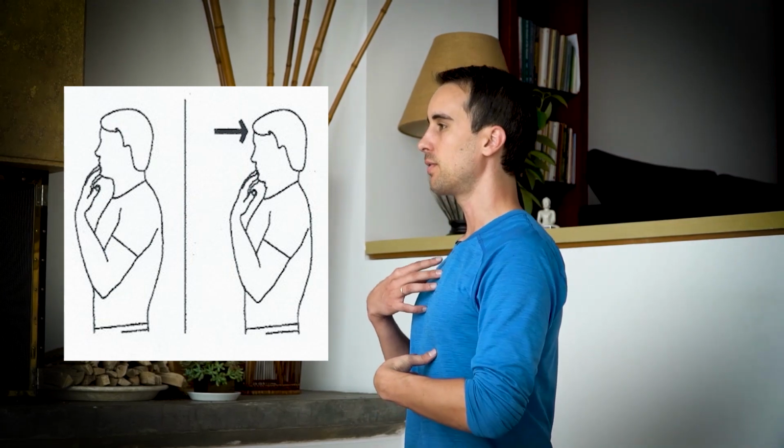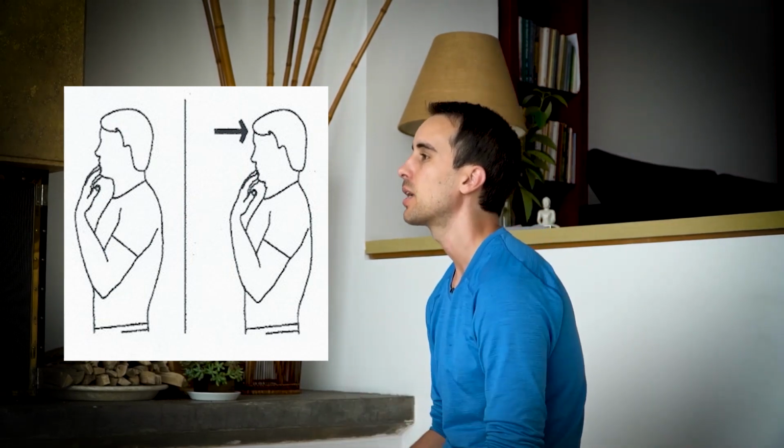Make sure that you've got an extended thoracic spine. You're not trying to do it from here. You'll notice it doesn't really work that well. But if you're in an open chest, extended thoracic spine, good posture position, practice maybe 10, 15, 20 chin tucks, and that'll reinforce this position that we're trying to have our chin in, here, not here.